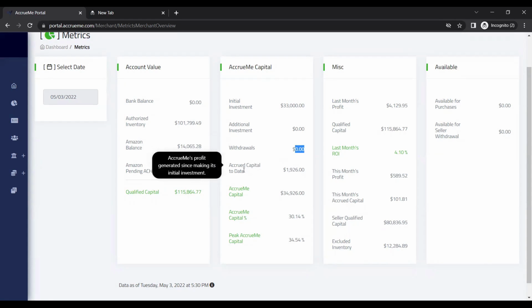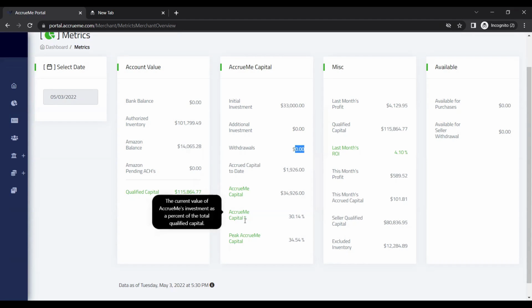And then the last thing we have is accrued capital to date, which is basically AccrueMe's share of the profit to date. So in the few months that we've been invested in this seller, AccrueMe's share of the profit has been about $1,900, but none of that's been paid to us. Instead, we've accrued it and added it to our balance. So if you total these 4 rows up, you get AccrueMe capital, which for this seller is currently $34,926. Now, the last thing that we have here is AccrueMe capital percentage. AccrueMe capital percentage is basically the AccrueMe capital number here over the qualified capital or the assets in the business.